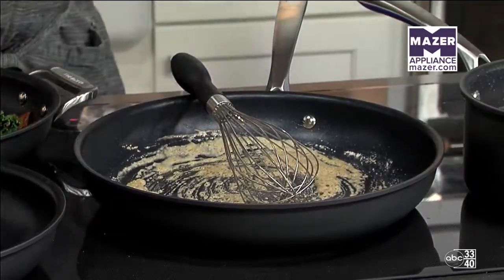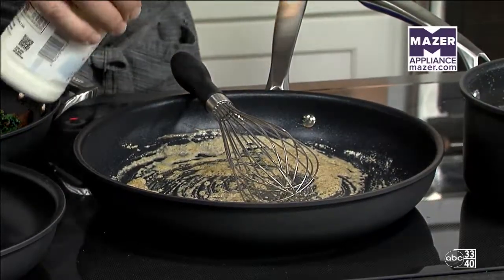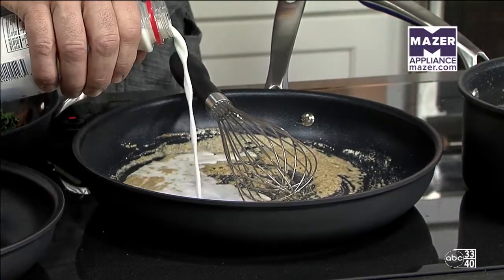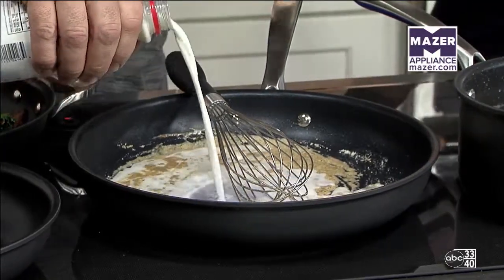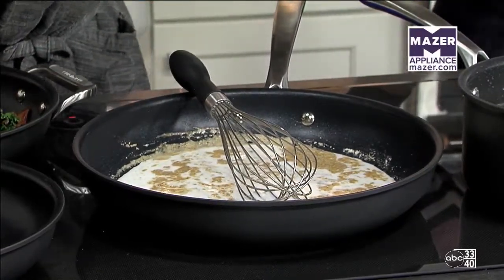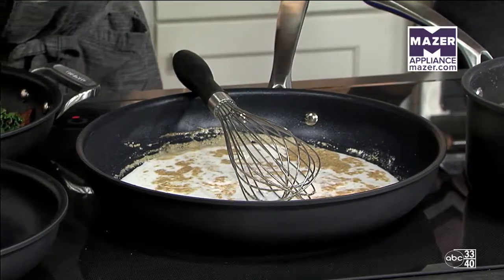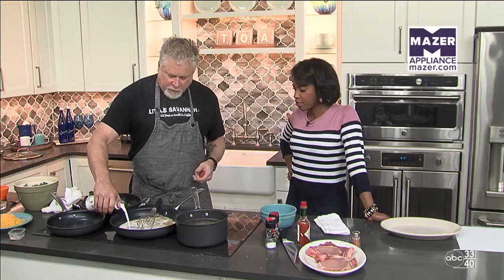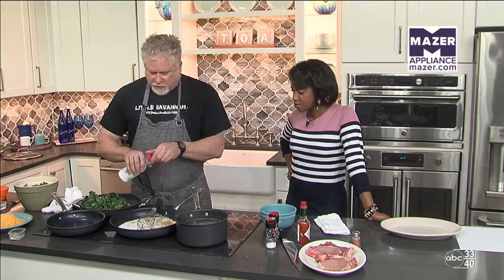So to that, we're going to add a little bit of milk. Okay. And now the trick with the roux is that when you're cooking this, you want to have hot roux, cold milk. Gotcha. Hot roux, cold milk. Okay. If you try to put hot milk into a hot roux, it'll turn into little globules. Okay. So we want to let this cook for just a few minutes and thicken.